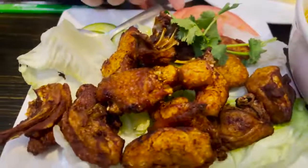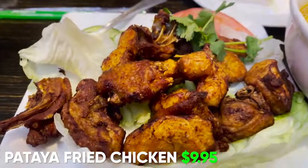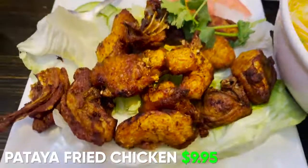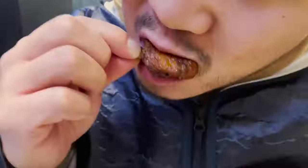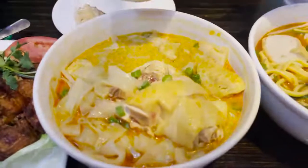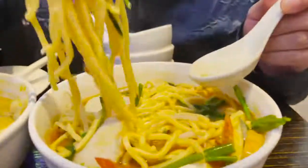Andrew, they have the pattaya fried chicken. This is sort of based off a Thai Chinese style. They do have a little bit of Thai Chinese influence here. It tastes like Thai fried chicken presented in a different format and maybe a 25% different spice recipe. Okay, so overall, the flavor of this curry is really on point. I can see for some people it being a little light. Last but not least, we've got the Penang prawn noodle here.